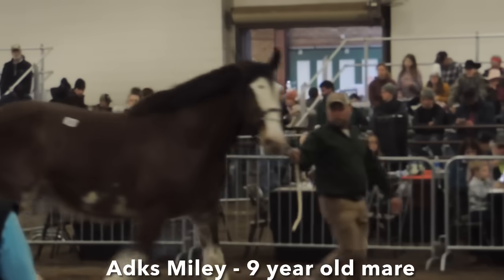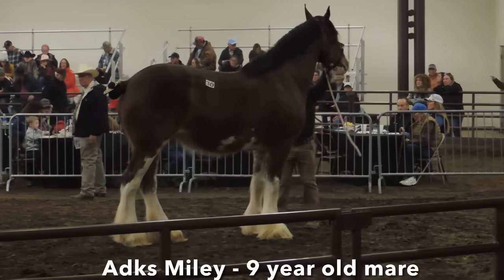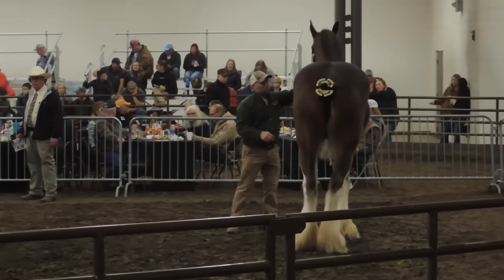February of 2014. She is sired by ADKS Luther, and her dam is ADKS Mckeown. This big mare is broke to drive. She is spirited. She has a lot of heart and a lot of go. She is selling as a hitch mare prospect.